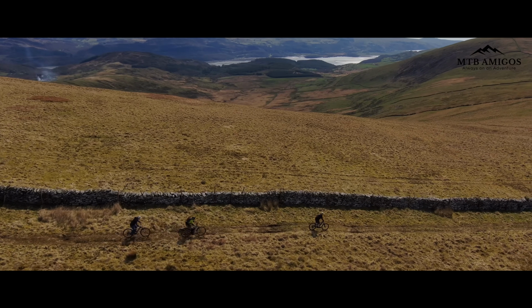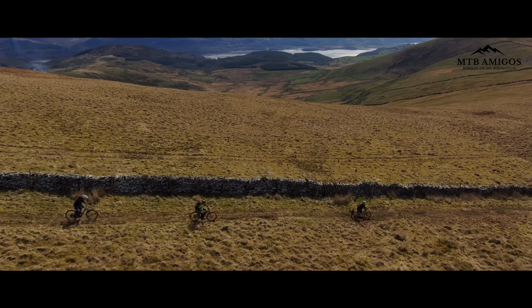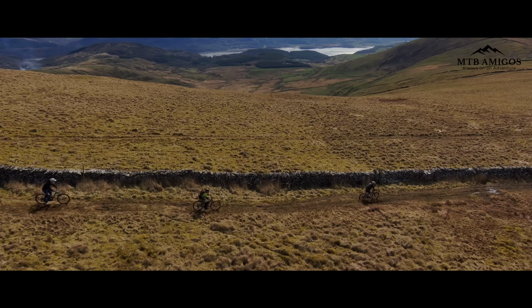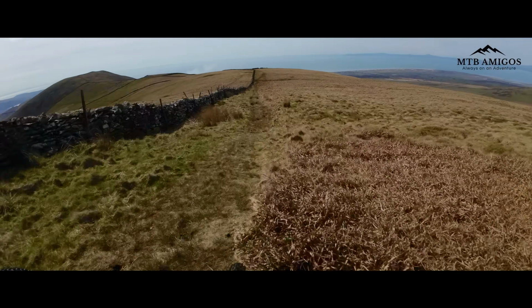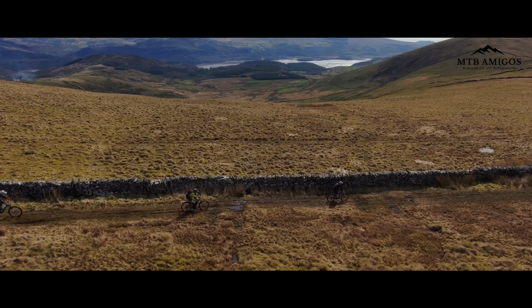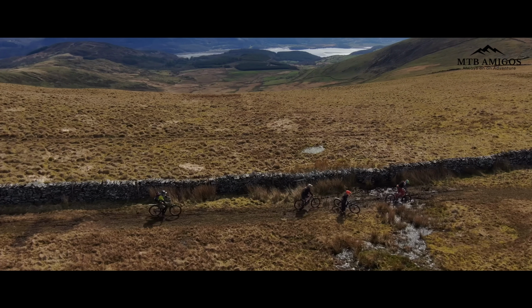You first start with a fast downhill grassy section. All right, boy. Fortunately, Andy had gone ahead to make sure there was no quicksand.